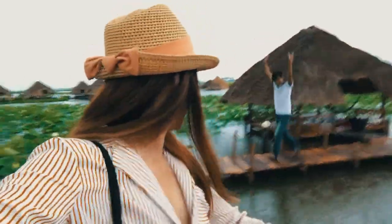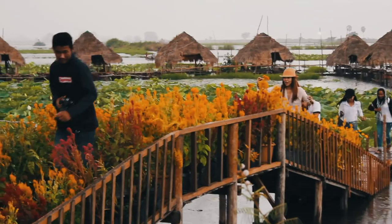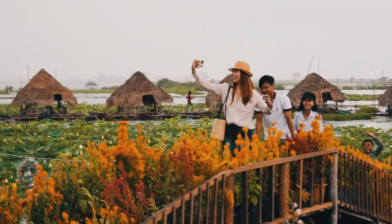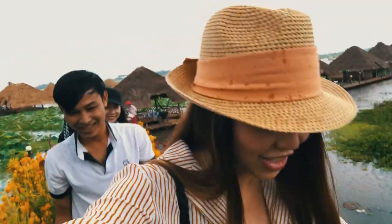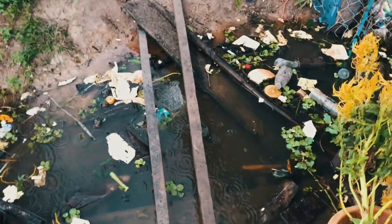Shit, it's starting to rain, trying not to fall. Oh my god. Hello. Oh no, what's happening? Oh no, crap. Oh, these boys are trying to take a photo with me. Hi, I got you. Oh, how to pass. Oh no, wait.